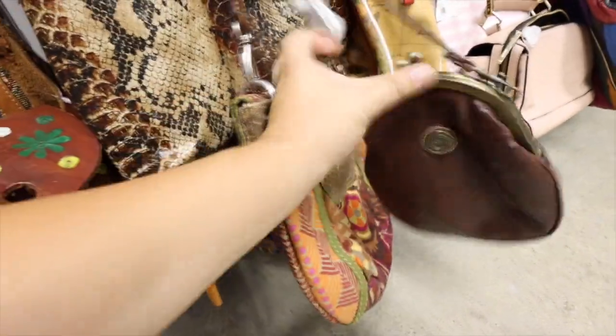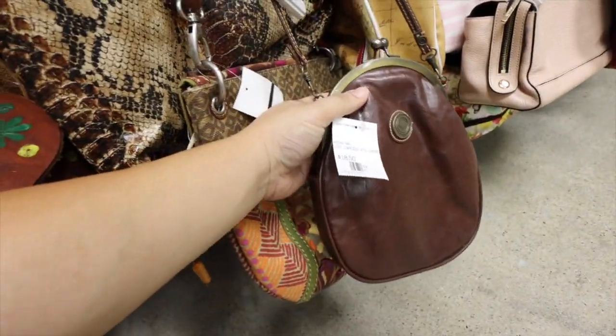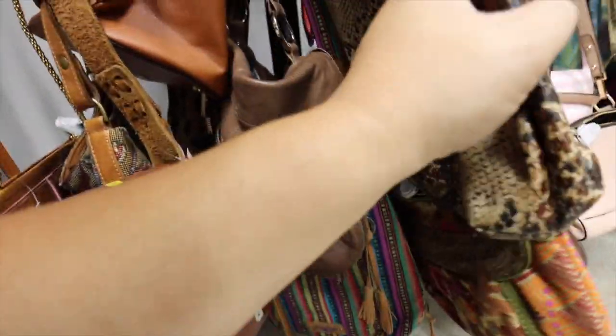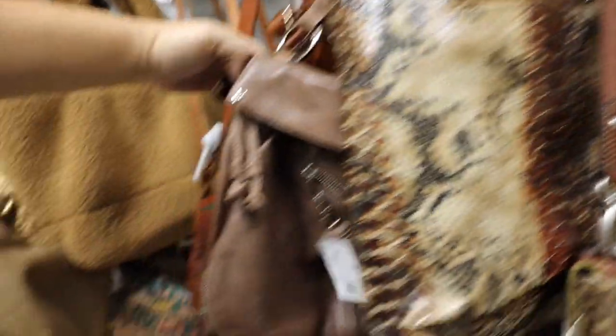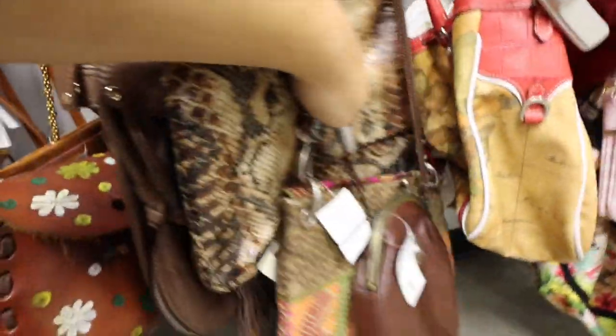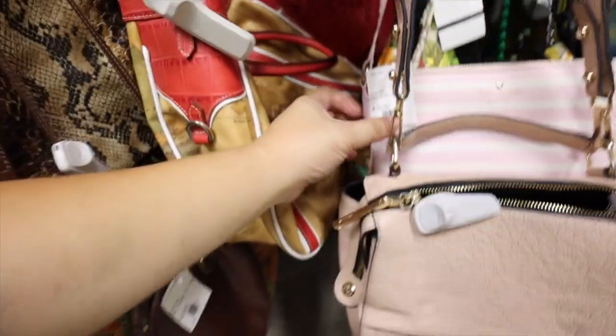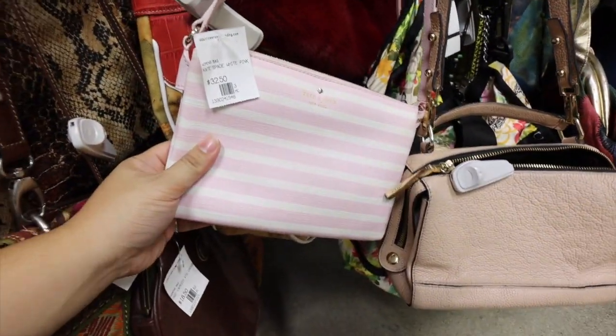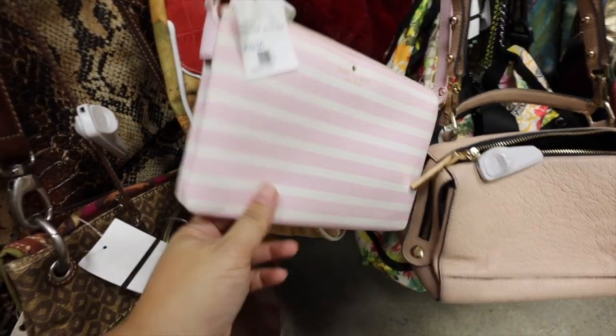What is this? It feels like leather though. It's a Capizio bag. This is a Junior Drake bag right there. Oh, this Kate Spade is kind of cute. $32.50. This is kind of fun. What do you guys think?